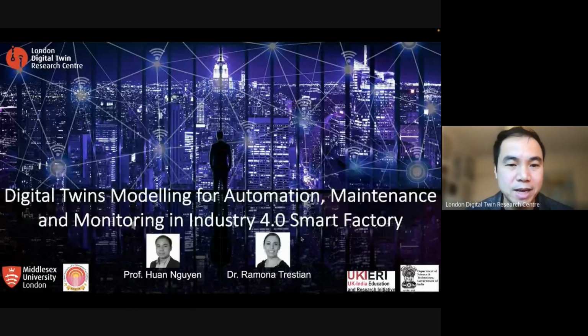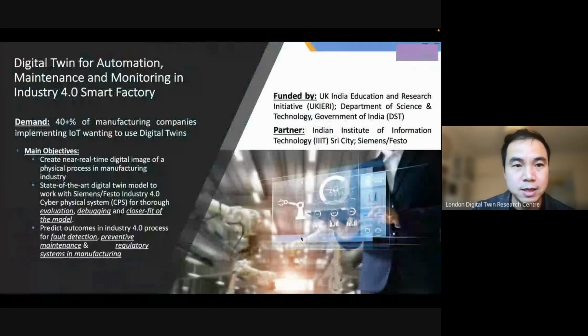And this is one of the activities, the UKIERI project that we have been doing with our partner, IEEE from 3City. So let's go directly to what we have been doing and the outcomes, which we really want to share with you. Just briefly about the project, for anyone that is new to this.